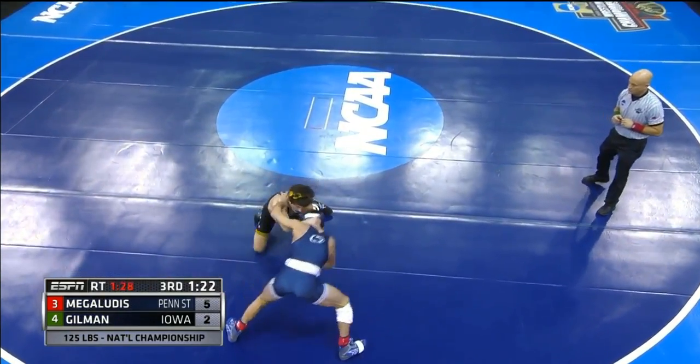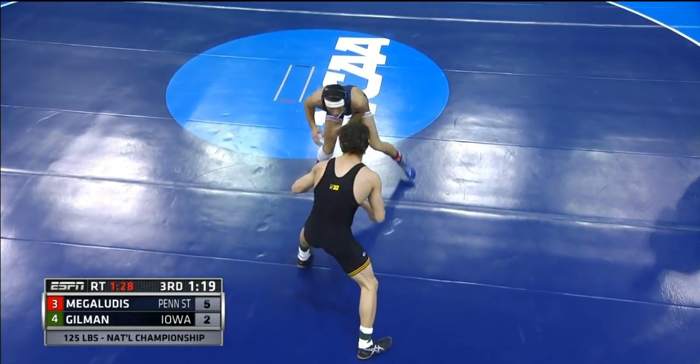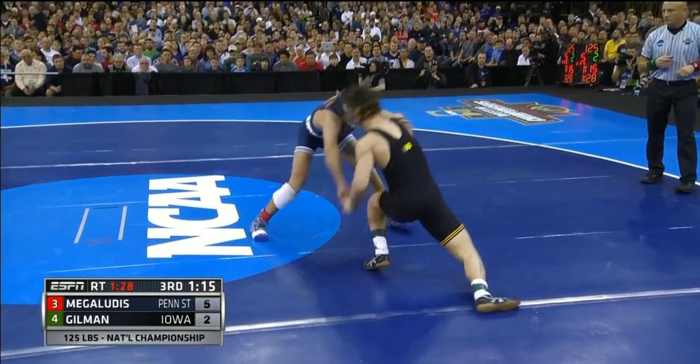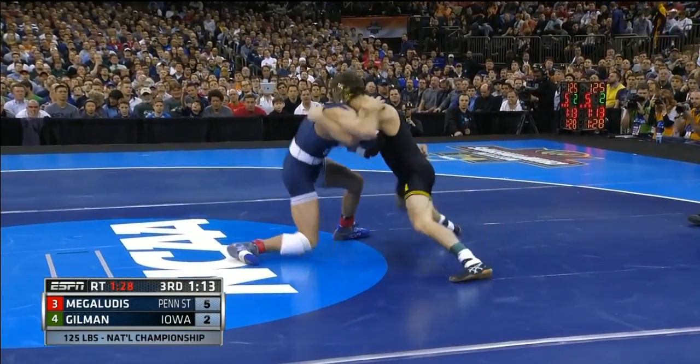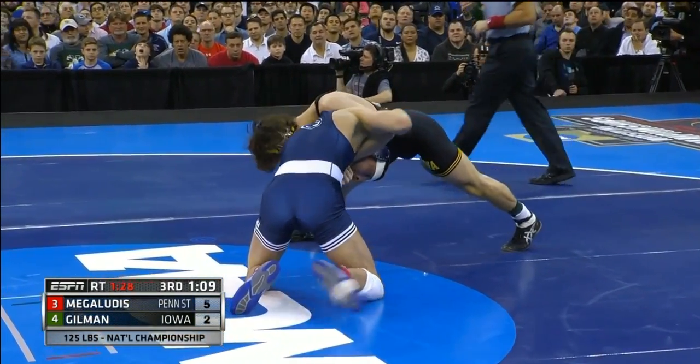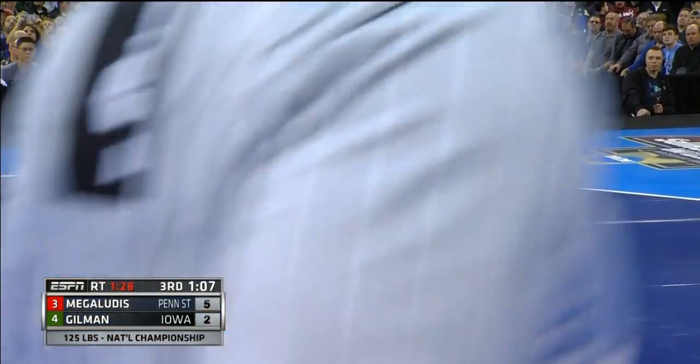Megaludis, one of the 63 qualifiers from the state of Pennsylvania. That's the most of any state represented here in the NCAA tournament in 2016. Gilman trying to get in on that ankle, trying to get in on that left side of Megaludis. That's 5 or 6 straight attacks by Gilman right there.